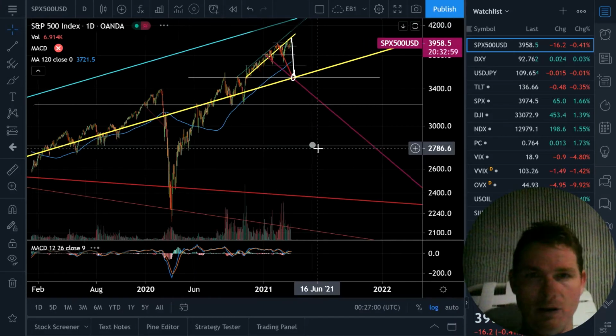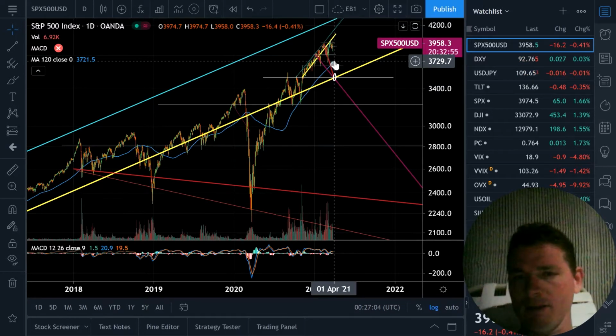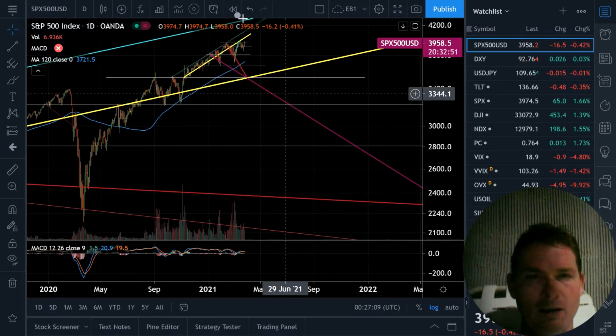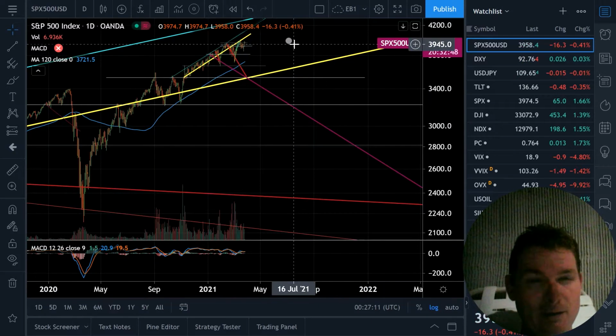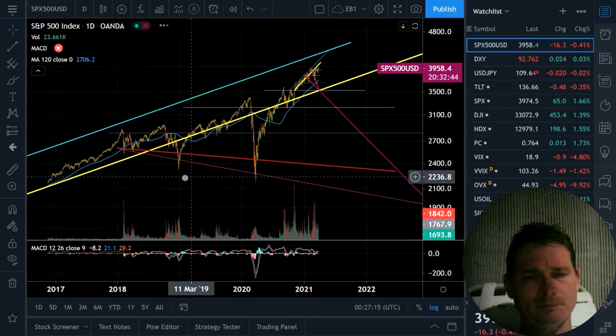What am I doing? S&P, right? Alright, so this is Sunday night. We're getting some interesting candles here. We're getting some red candles. It doesn't look like a big deal on the daily chart, but here's the big picture.